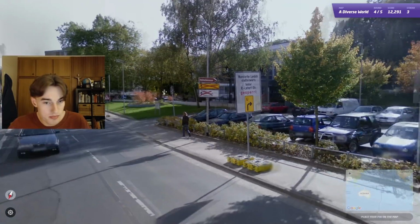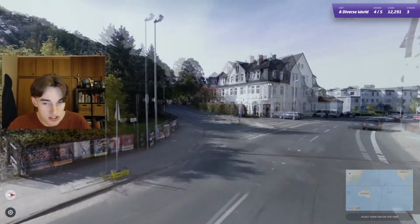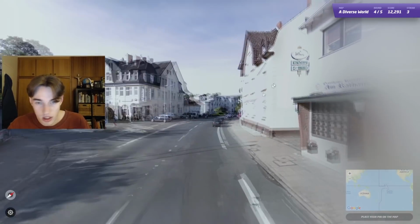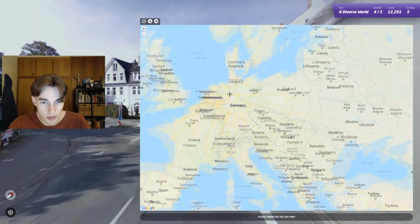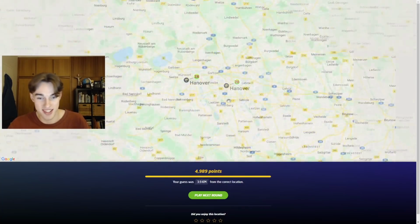Heimat Museum. Interesting. So, this is definitely Germany. I'm just trying to work out what city I think it is. Not quite sure. Let's go Hanover here. Okay, nice. Hanover it is. That's very good.